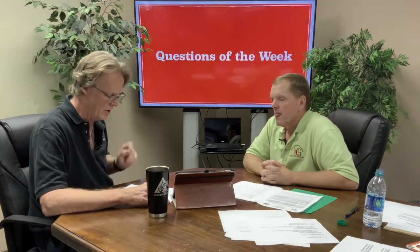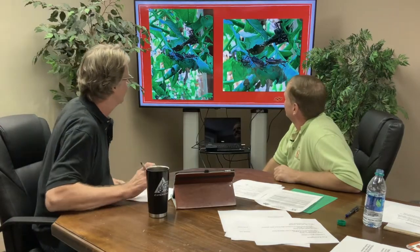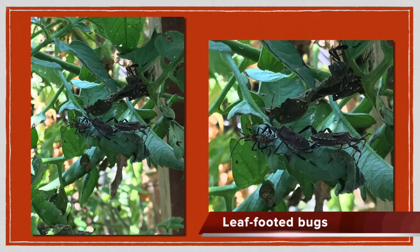We got another question here. This one comes from Robin. She says, I have what appears to be stink bugs on my tomato plant. I've never seen these before. What do I do? Well, those aren't stink bugs, are they? They're not. The best we can tell, those are leaf-footed bugs.